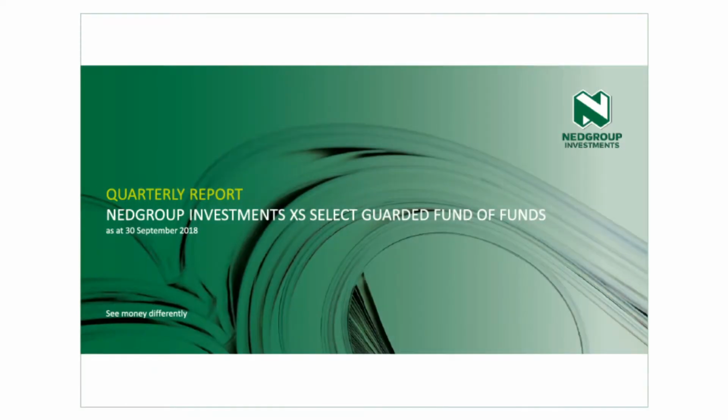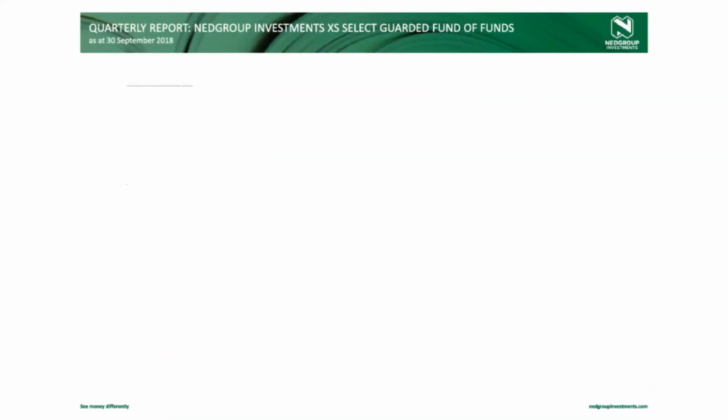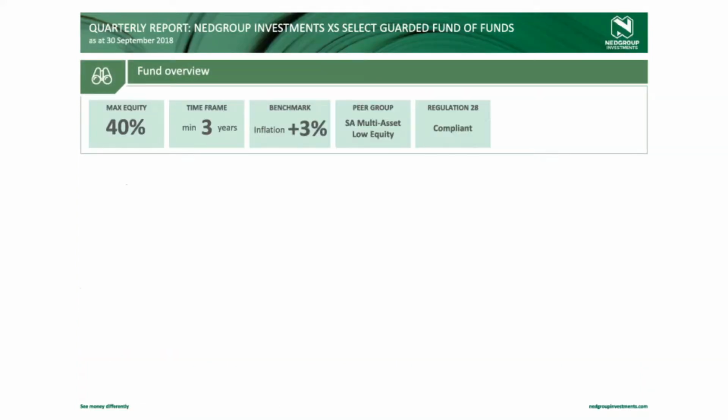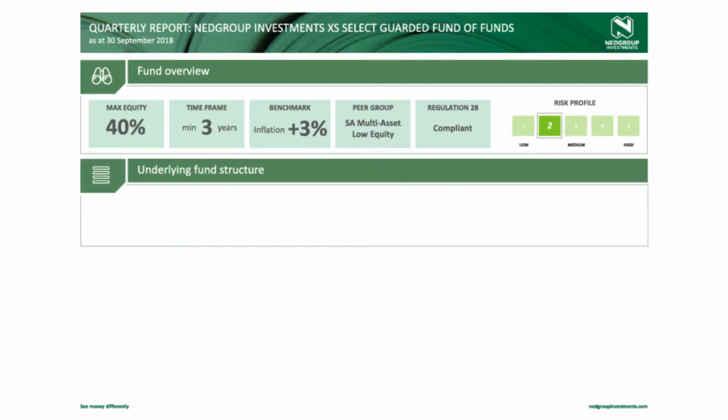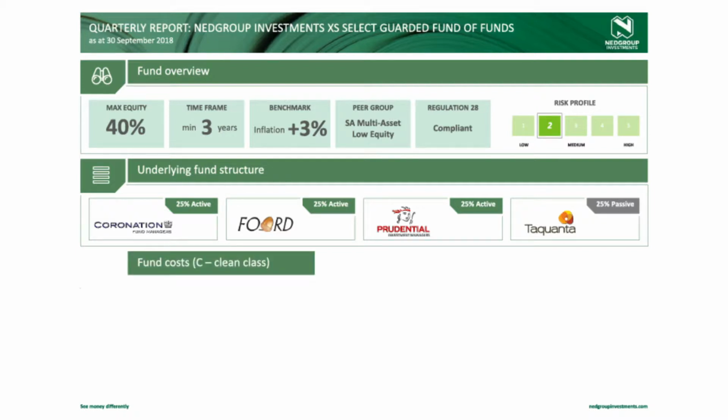Welcome to the Quarter 3 Excess Select Guarded Fund of Funds commentary. The Select Guarded Fund of Funds falls into the low equity prudential asset class, which can hold up to 40% in equities. The fund aims to achieve inflation plus 3 over a rolling 3-year period and is managed according to Regulation 28 and can hence take prudential and retirement monies.